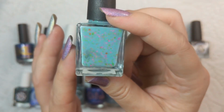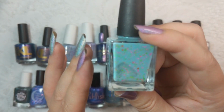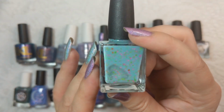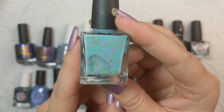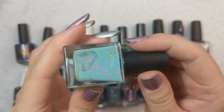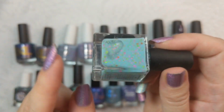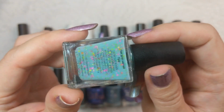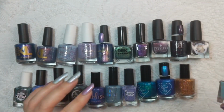I really shouldn't because I have way too many, but I also have recently discovered a way to wear 30 nail polishes at the same time, so keep an eye out for that. I might have to try that at least once, or maybe cut it down to 15, but I'll show you how if I end up doing that. So this one is gorgeous. This one was from Tips Nail Polish, and that was Trolls.